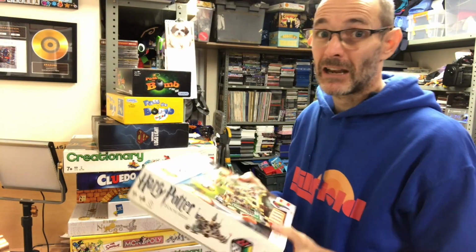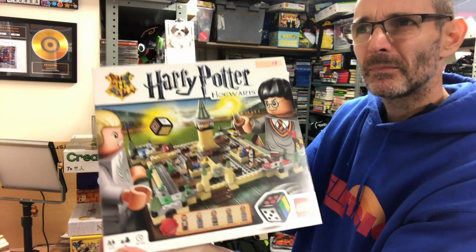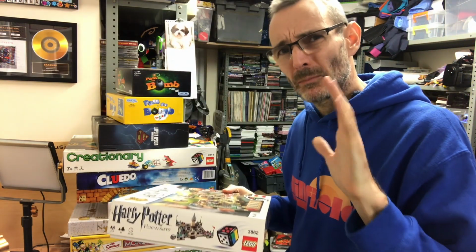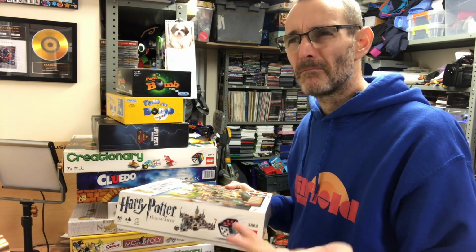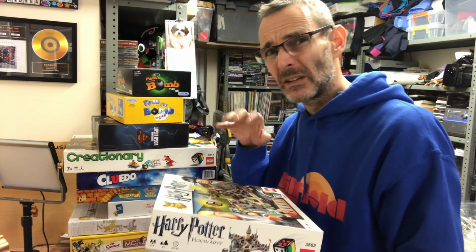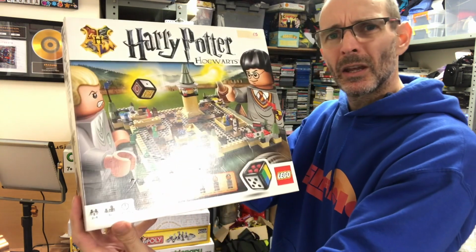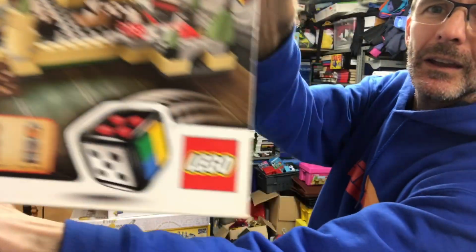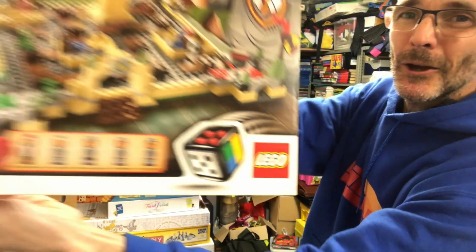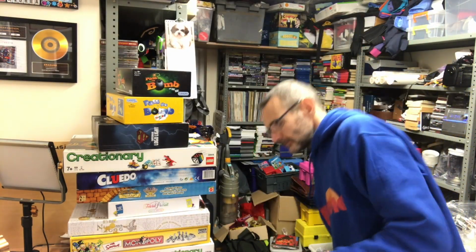Another nice Harry Potter game. This is the Lego one. When I was doing more Amazon stuff, I used to send this into Amazon, and I think the most I've ever got at Amazon was 50 for this. Not sure on eBay prices, but it's always a good seller. I mean, it's Lego. There you go. It's Lego, it's Harry Potter. Ticks all the boxes, right?